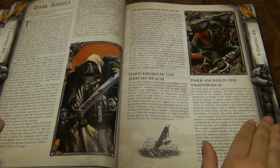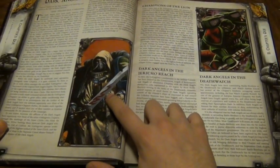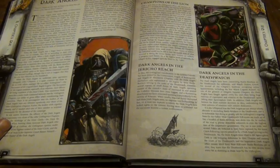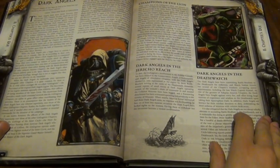Here we have Dark Angels, who are my favorite. And I think this is one of the few color pictures we get of Ezekiel, actually. So that's pretty cool. Hope he gets better rules in the new Dark Angels Codex whenever that comes out.